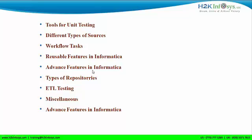Rupa, you have a question. Tool used for data mapping. So Informatica is the tool which is used for data mapping. Informatica PowerCenter, that's what we are going to learn. That is the tool which is used for data mapping. Does that answer your question, Rupa? Your voice is blurring at the end of the sentence. Oh, okay. I didn't realize that.